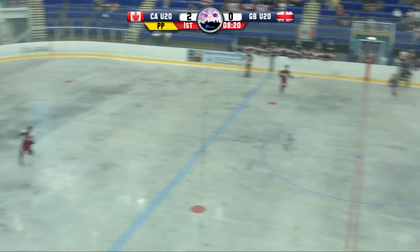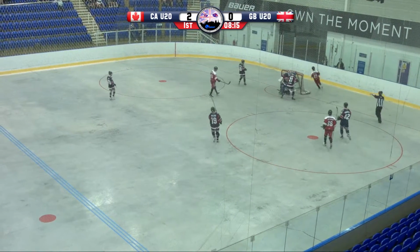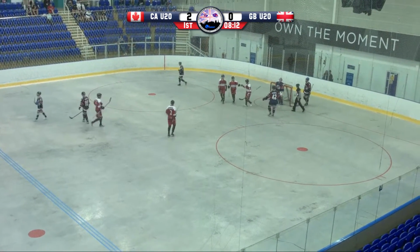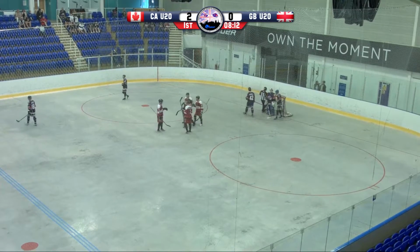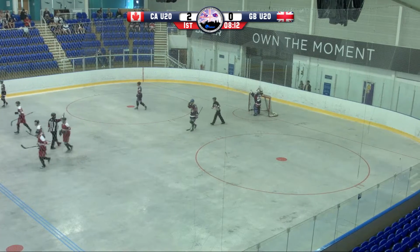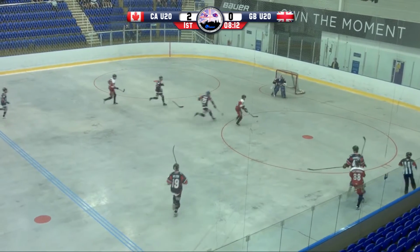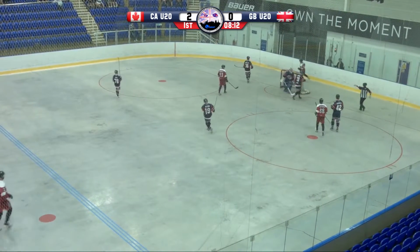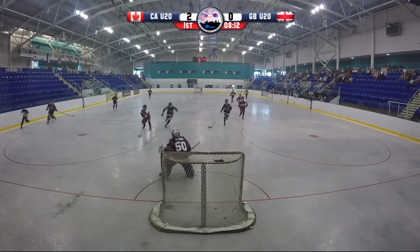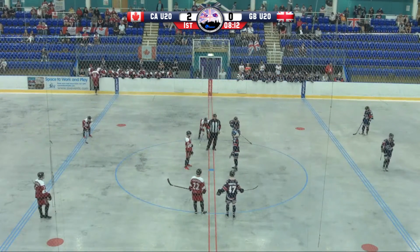GB off for a change, and Zach Wilson returns to the action. And it's just onto the floor, and it becomes a 3-goal game for Canada. It's Nathan Yetman with the goal. 6:47 played. To the floor, even-handed, and a 3-0 lead for Team Canada.